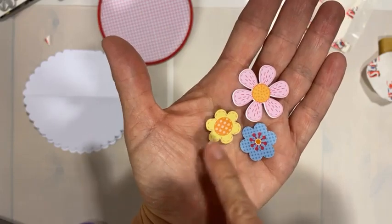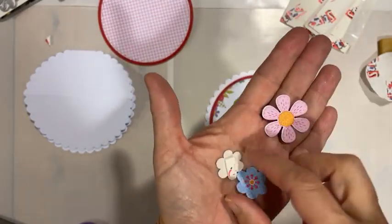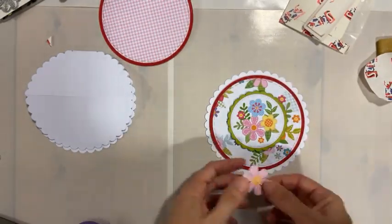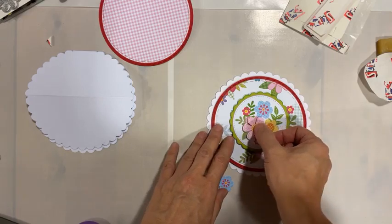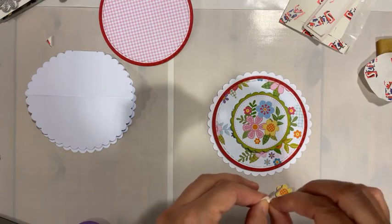Look, and that one. Okay, so you got 3 there. Super cool, super cool. So now what we can do is we can layer our flowers up, look, over the top here as well. So let's take that little bit of foam off the back.